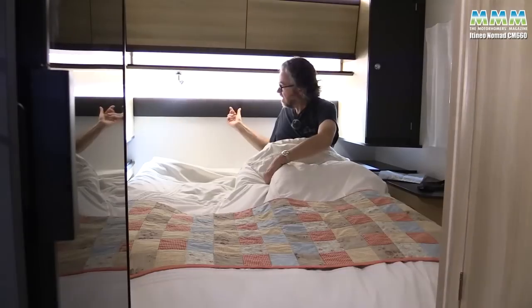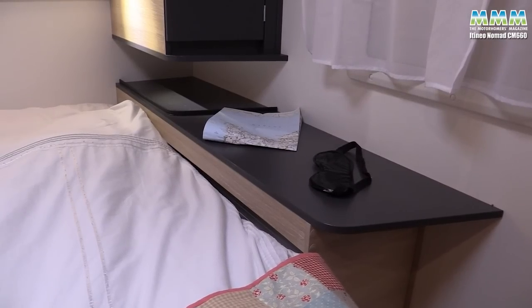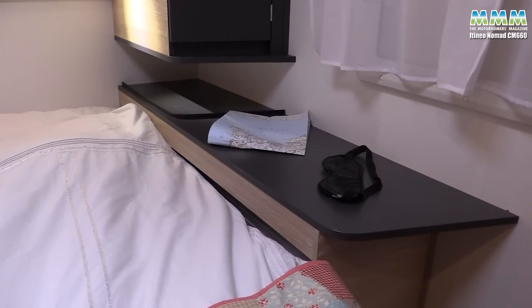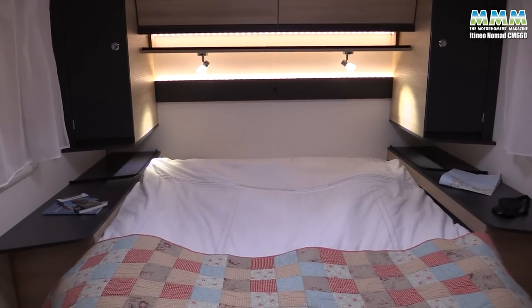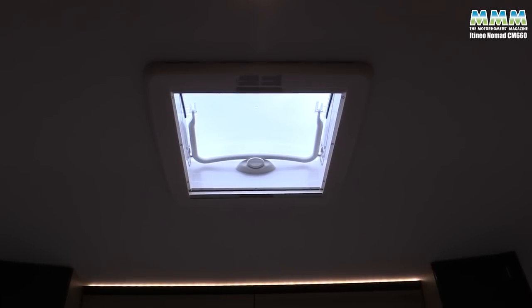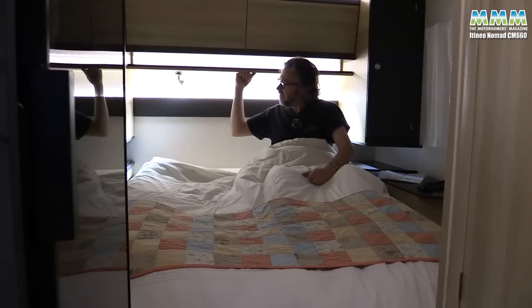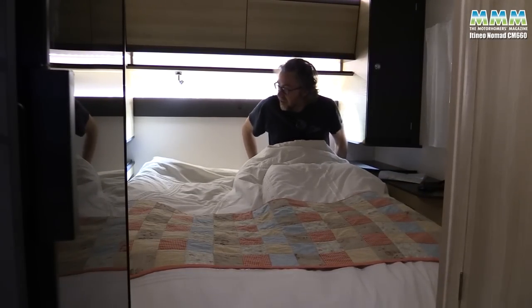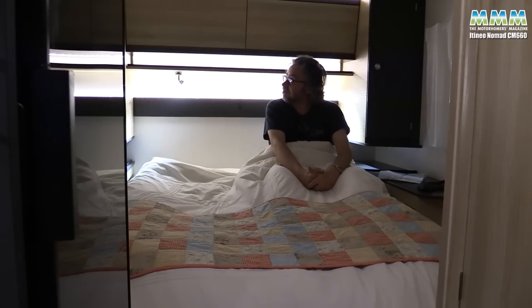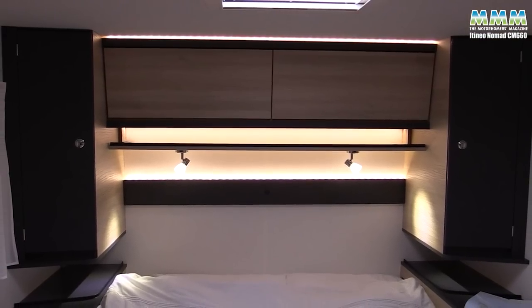Oh, that's better. You've got these big, really generous bedside tables because the wardrobes are suspended above. His and hers wardrobes, of course, typical island bed design. Small roof light above, opening windows on either side. What about this shelf? Because, well, it does rather hinder sitting up in bed. What a shame. Good top lockers for your clothes.